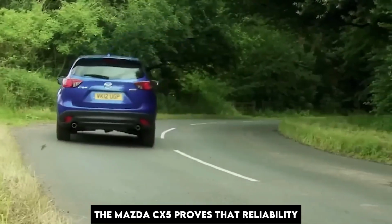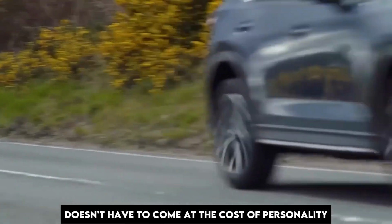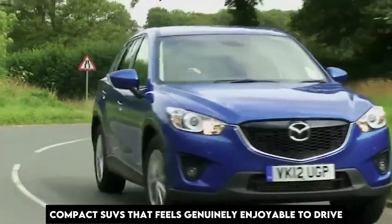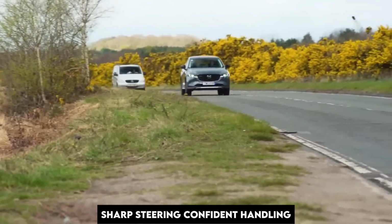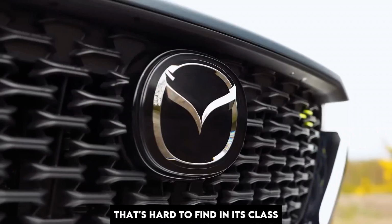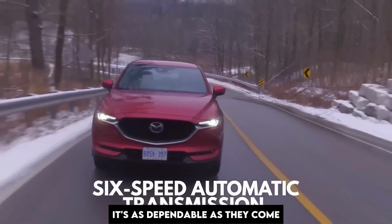The Mazda CX-5 proves that reliability doesn't have to come at the cost of personality. It's one of those rare compact SUVs that feels genuinely enjoyable to drive. Sharp steering, confident handling, and a sense of quality that's hard to find in its class. Yet beneath all that style, it's as dependable as they come.